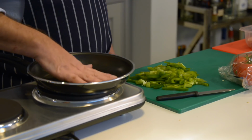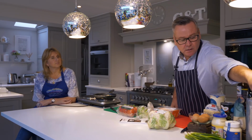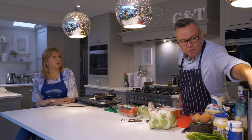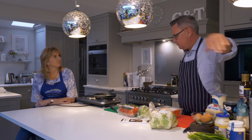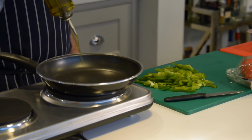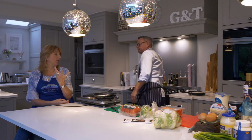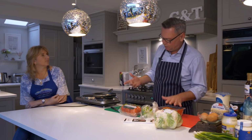So I'll just wait for that to heat up a bit. We'll add some oil to that. Does it matter which oils you use? Not really, but I'm going to use, in fact, I've got some olive oil here. I've got some nice olive oil. So it doesn't matter if people want to use a cheaper oil. It's better to use a cheaper oil.